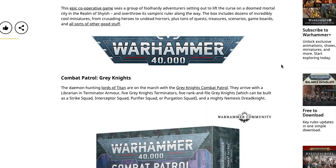So it says the epic cooperative game sees a group of foolhardy adventurers setting out to lift the curse on a doomed mortal city in the realm of Shaish and overthrow the vampiric ruler along the way. The box includes dozens of incredibly cool miniatures, from crusading heroes to undead heroes, plus tons of quests, treasures, scenarios, game boards, and all sorts of other stuff.